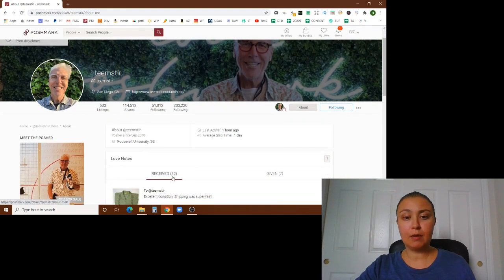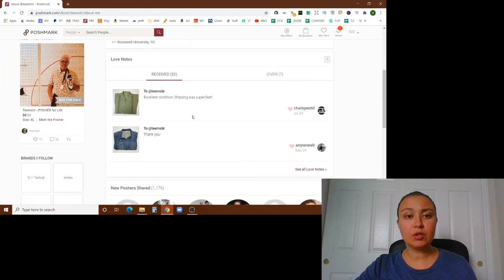Love notes, you've got some received, some given, so that's great. I saw a few that they just said thank you, and so they gave you 5 stars. It shows up in your love notes, but they had just said thank you. But here's one that says excellent condition, shipping was super fast. So at least they're elaborating on their love notes.